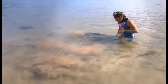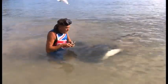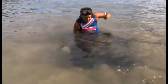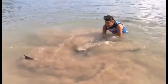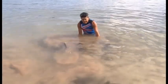What I'm doing here is I'm hand feeding a bull stingray. That tail is armed with 1 or 2 barbs, and they can drive those very sharp barbs through the hide of the toughest shark. So I've got to be very careful of that tail. They're used to coming into shallow water, but if he feels threatened, then he'll strike with that tail. Those barbs are not only sharp, but about as long as a bayonet.